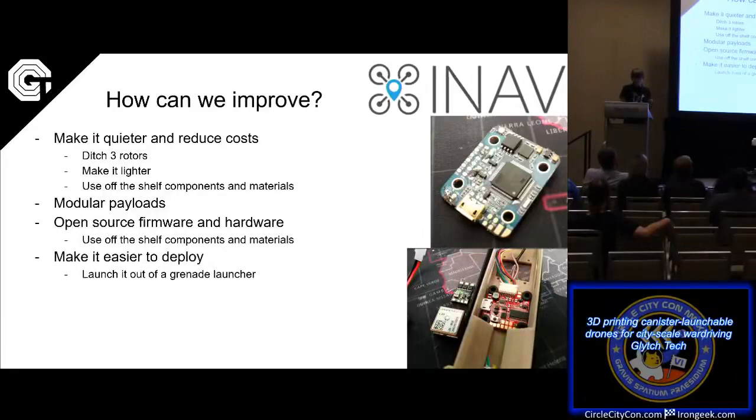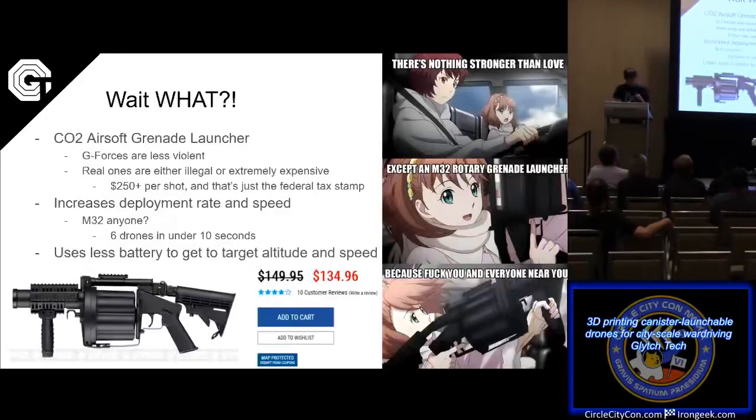Well, we can make them not explode for starters. Making them recoverable and reusable would be good. Quieting them down by ditching 3 of the rotors would also make them lighter and cheaper as well. And we can also use off-the-shelf parts to further reduce the cost, like these open-source flight controllers from Omnibus and Talon. Those run iNav, an open-source drone firmware. And also, we could make them rapidly deployable via grenade launchers.